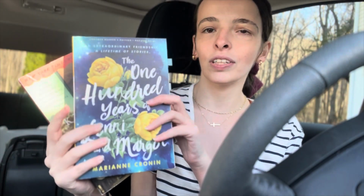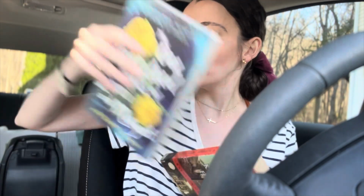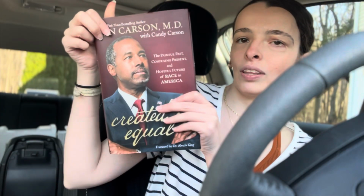The 100 Years of Linny and Margot, read this whole thing, tabbed it up really cute, and I'm unhauling it because of the issues I have. You can watch the vlog for that. Kitchen House. I'm torn on getting rid of this one. I'm just bringing it just in case there's a bunch of books that I want to pick up. I also have this one that I'm also torn on, but that's what we've got today, so let's get going.